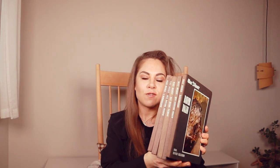Then I also found these really cool books, and this is something that you can definitely find in thrift shops. These are vintage Disney books about animals. These are from '61, and I just think they're so cool. They're kids' books. They're in Danish, and Anka just started reading. So I think they're going to be so perfect and so aesthetically pleasing to look at as well. Beautiful covers. Let me just show you the insides.